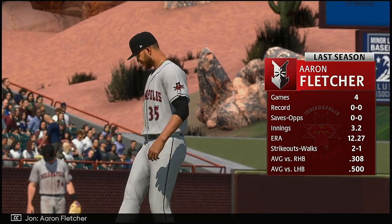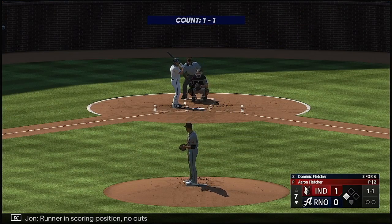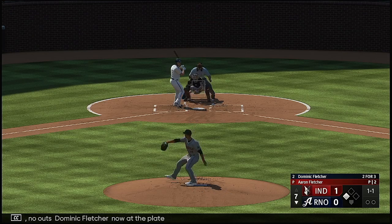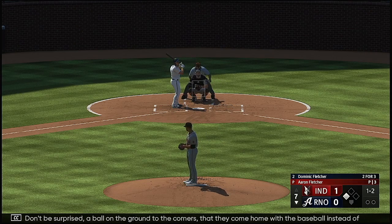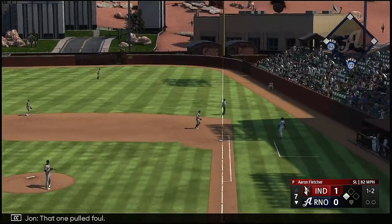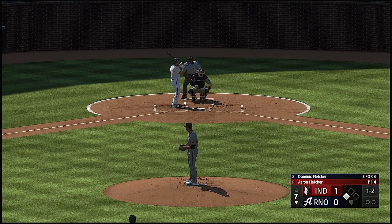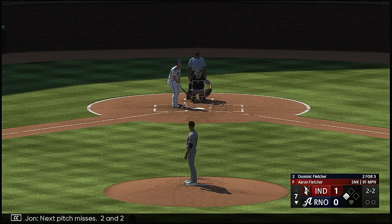Just missed out on a home run right there, but he certainly hit it hard enough. Just didn't have the right launch angle to carry it over the wall, but still an excellent swing of the bat. Aaron Fletcher gets the ball now, and he'll be dealing with a runner on third. Runner in scoring position, no outs. Dominic Fletcher now at the plate. Don't be surprised if a ball on the ground to the corners, they come home with the baseball instead of going to first base. That one pulled foul.